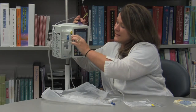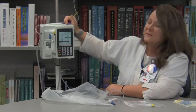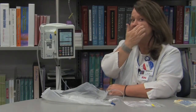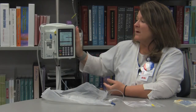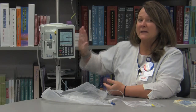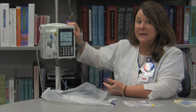Once you have your cassette in, you will close it. It does a little self-test, and then the first thing that will come up is CCA selection. That stands for Clinical Care Area. We are looking at reports monthly regarding the IV infusion pumps. One of the first things that we look at or that we want to make sure is done correctly is the correct CCA to be selected.